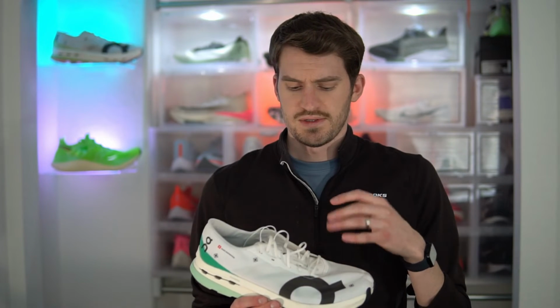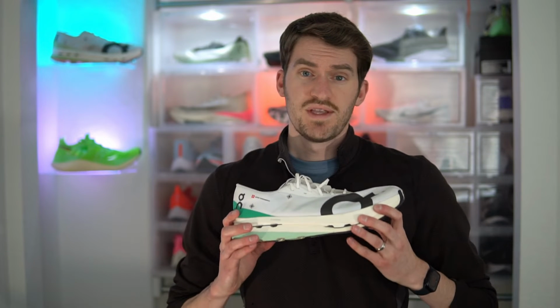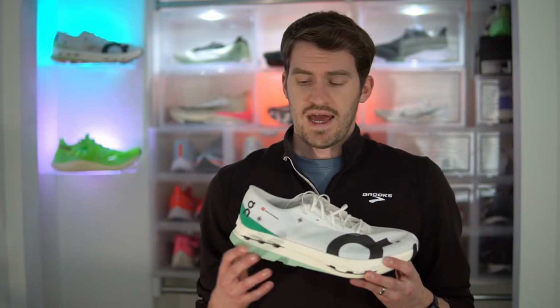I thought the upper was a little baggy for me. I think they have the extra eyelets here I need to play around with to get a better lockdown, but overall not bad. I think the midsole is very on par with the Vaporfly Next Percent 2. I think it felt a little bit firmer than the Vaporfly Next Percent 3, and it had a little bit of a skinny, unstable heel to it.